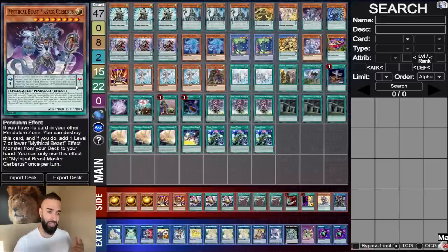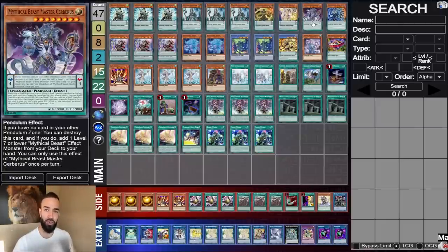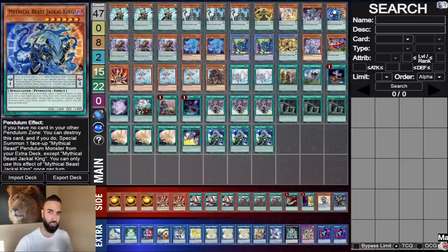One Cerberus. It is a bridge of Lava Golem and Small World, but at the same time, it's a nice card. Servant will resolve a lot of the times against Kashtira, so you bring out a Cerberus. Banish the stuff out of your opponent's cards. It's good to have one Cerberus. If you hard draw the Cerberus, you go Cerberus into Jackal.